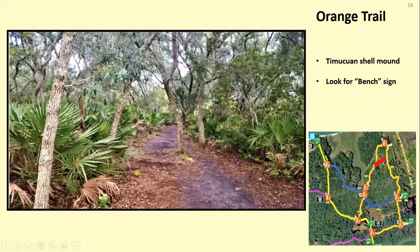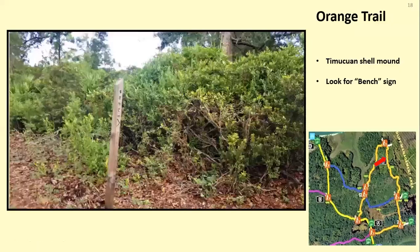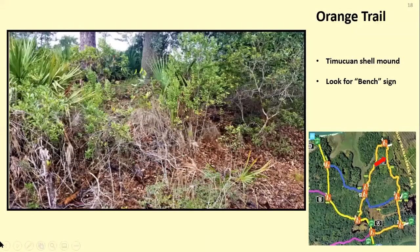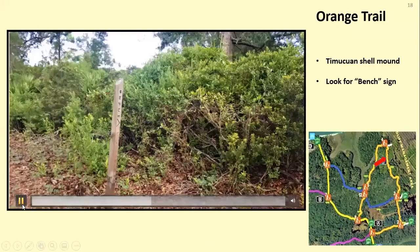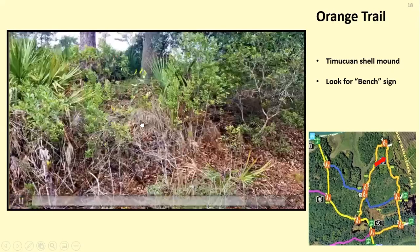Quite pretty, huh? Trails are wide, easy to find. You'll come to this little sign that says bench. And if you turn there, there's just a little bench down there, but right to the left, kind of right in front of you, is another burial mound or ceremonial mound of some type. You can't see it very well because it's overgrown at this point, but you can see this mound here. It's probably a burial mound.